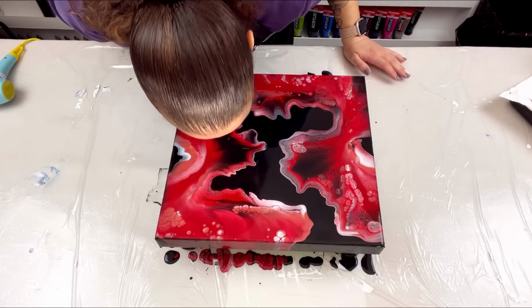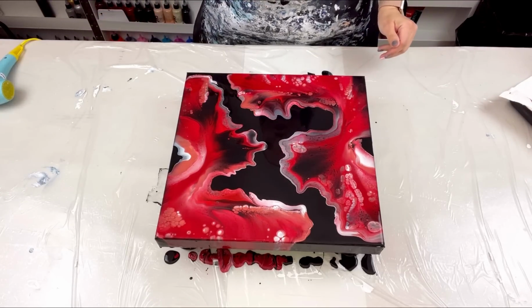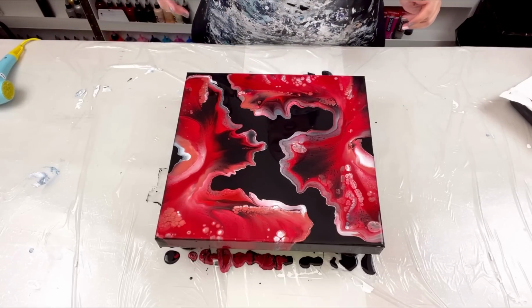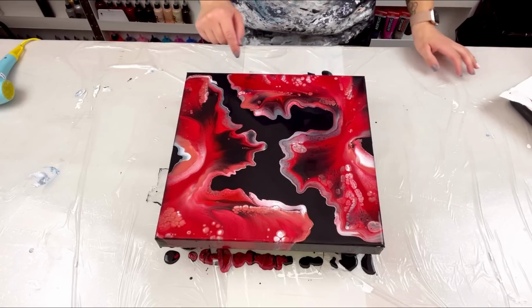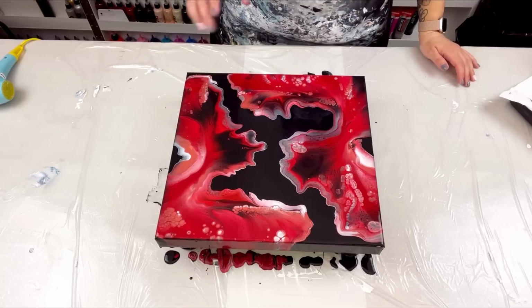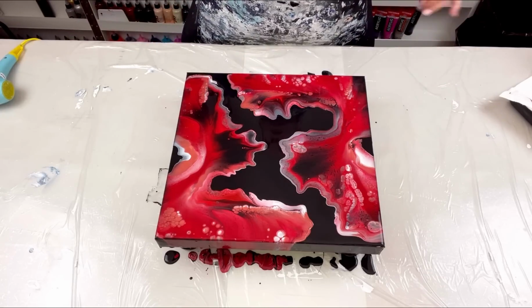Fix it. I feel like there's a lot of paint on here. Oh well. That's it. I'm not gonna touch anything else. I'm really liking the pearl in here, and then we'll see when it dries where the pearl red is by Amsterdam. So let me fix my edges and I will bring you guys in for a close-up.